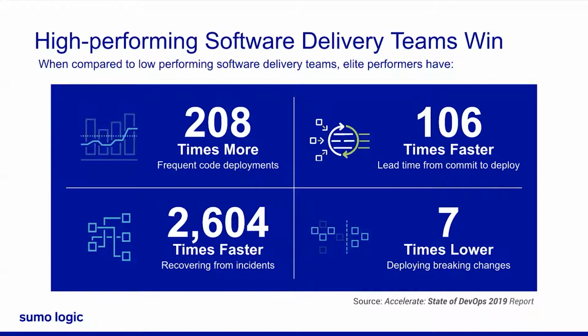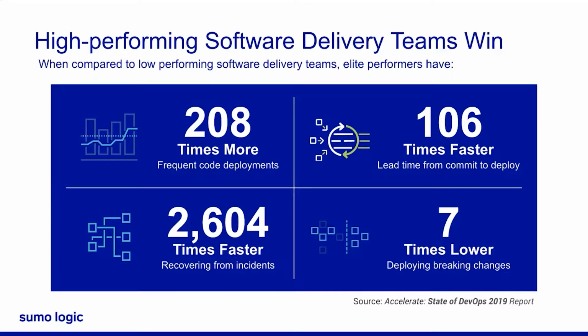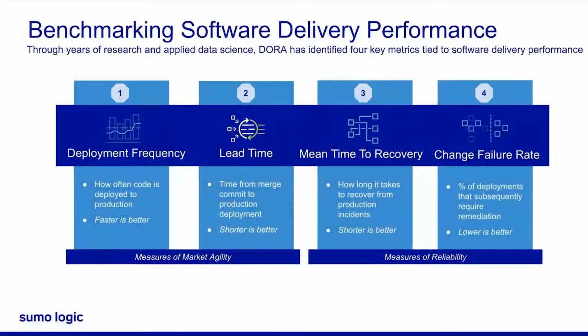They're able to deploy code when compared to low performers 200 times faster. They can get code out the door 100 times faster. They can recover from customer impacting incidents over 2,500 times faster. And they have a 7 times lower rate of deploying breaking changes to production. So this research has really kind of driven these DORA metrics to become really kind of industry standard metrics as measures of market agility and reliability. And so these are 4 really important metrics that we're focused on computing for the software development optimization solution.